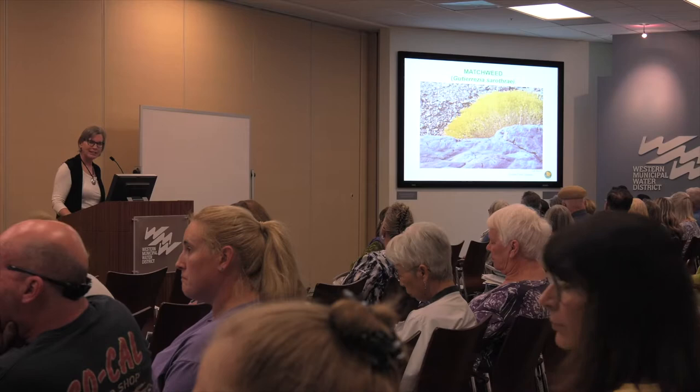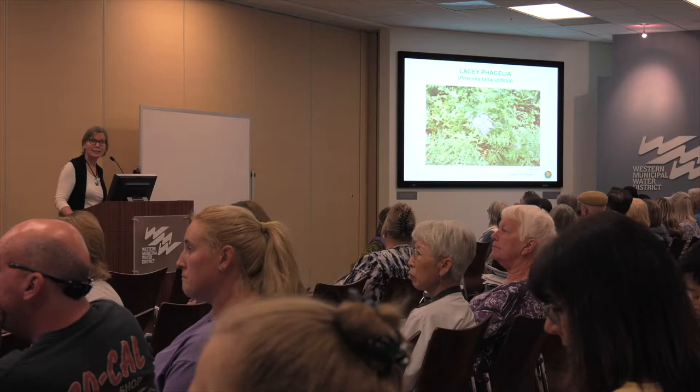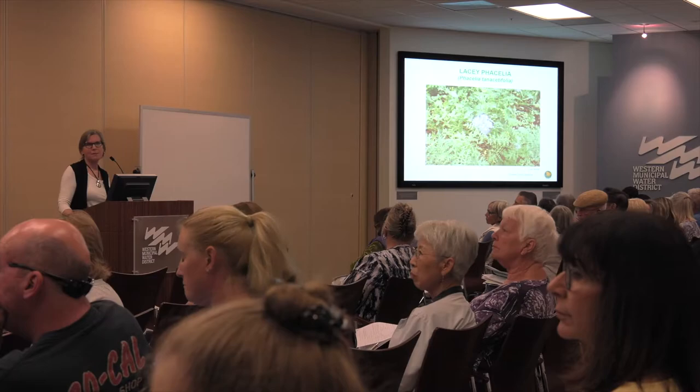Here's matchweed, beautiful plant, very lacy looking and delicate, small. And lacy phacelia, one of our many types of wildflowers. Wildflowers are incredibly important because we have about 1,400 known species of native bees in the state. And those bees have co-evolved to forage for nectar at the same time that their preferred wildflower type is in bloom. So when you plant the types of wildflowers that are native to your region, you're going to be helping the different species of native bees.